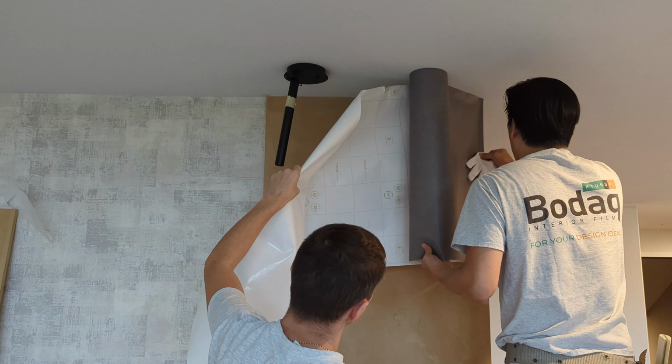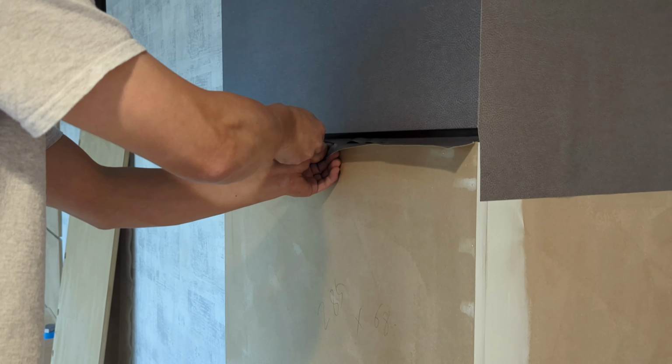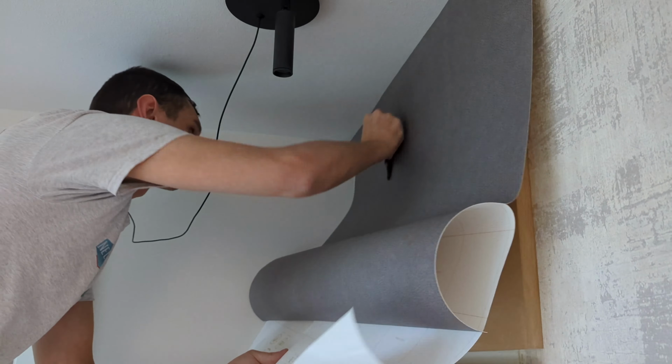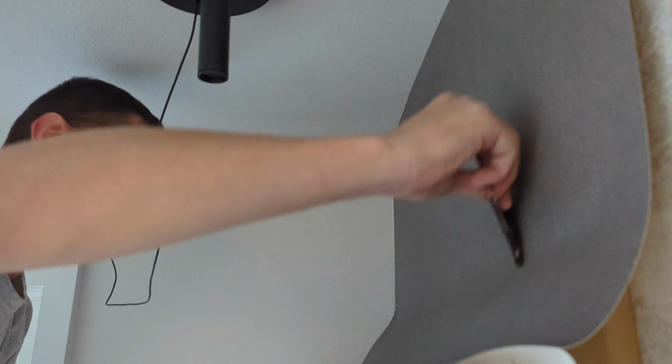Let's talk about easy peeling, sticking, and your space just got a serious upgrade. No more dealing with the mess and stress of traditional materials. And now let's see the after part.